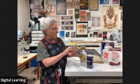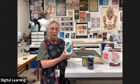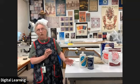I don't know if you can even get this anymore. You used to be able to buy this in quilt shops, and I don't know whether you can anymore. The problem with any of the commercial things that you buy for washing delicate products is that they usually are not just the cleaning agent.